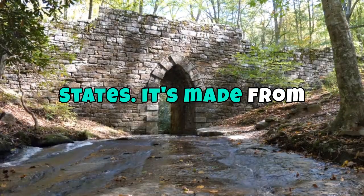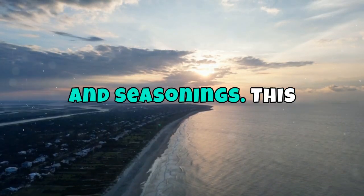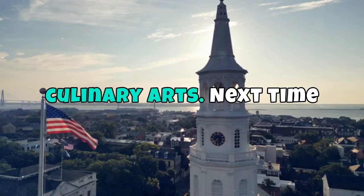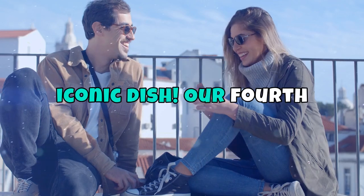It's made from fresh shrimp, creamy grits, and often includes a tasty blend of spices and seasonings. This dish represents the state's rich coastal culture and its traditions in farming, fishing, and culinary arts. Next time you're in South Carolina, make sure to try this iconic dish.